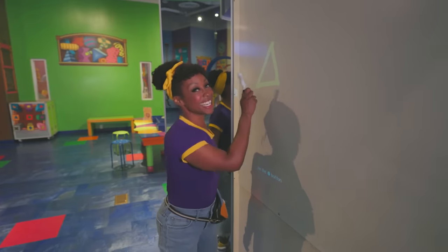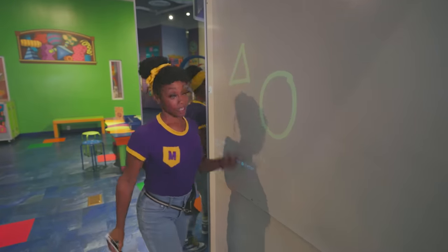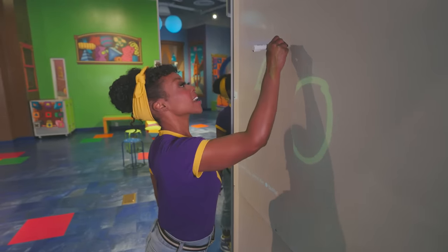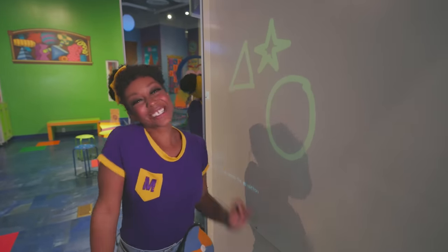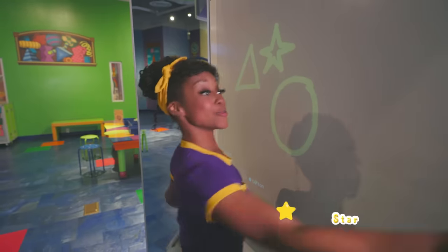Ding, ding, ding, ding, ding. Okay, how about this one? Yeah, it's an oval. Okay, one more. Do you know what shape this is? That's right, it's a shining star. Okay, let's erase and keep exploring.